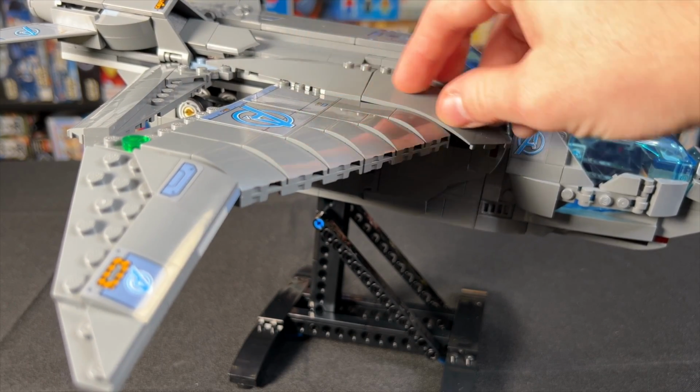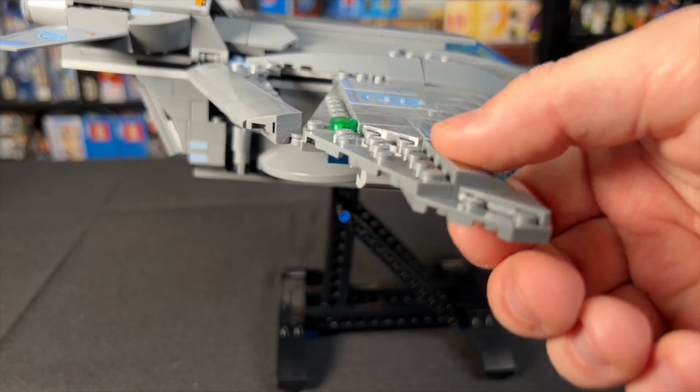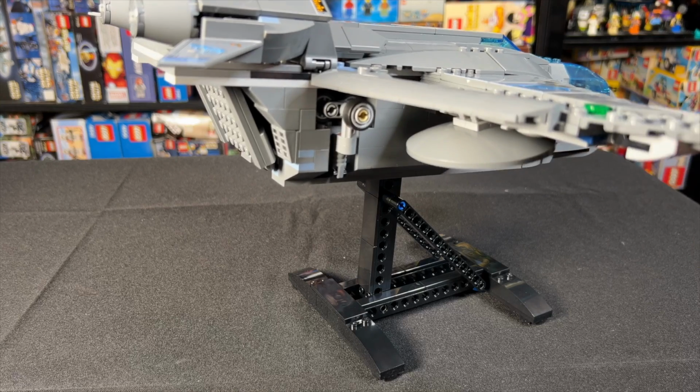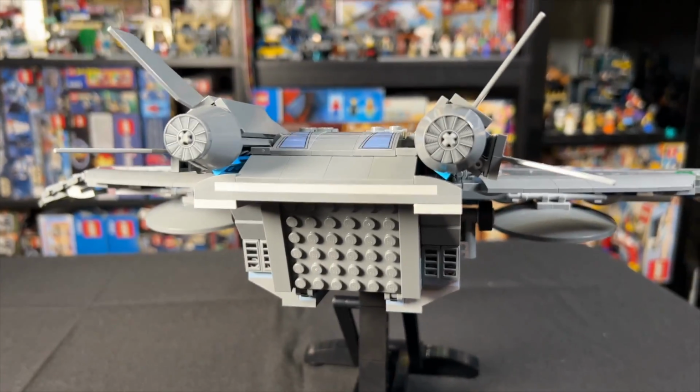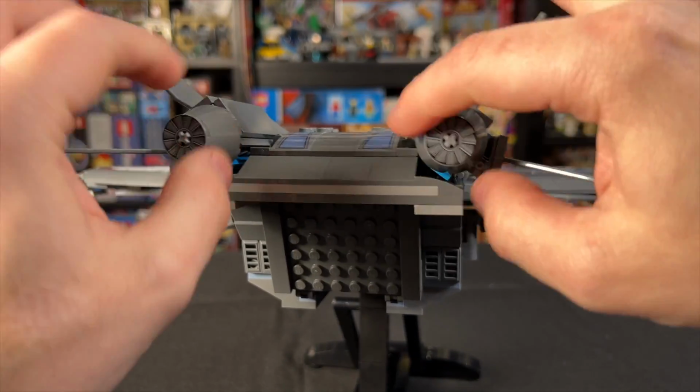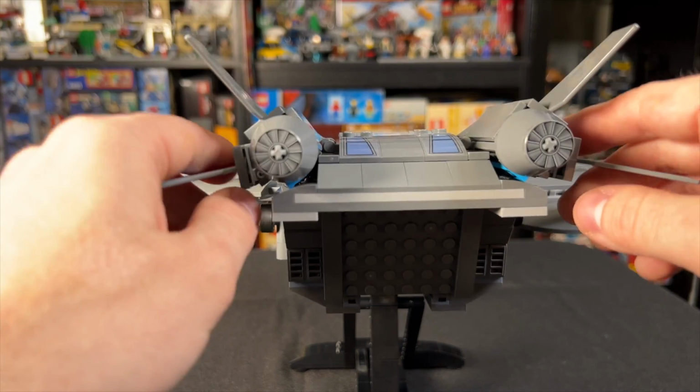Anyways, I love what they did with the wings here to contour and have this piece kind of come down and give it a little bit more shape. Of course, the wings on the end have hinges here so they could move and you could fly it just like that. As we move it to the back, you can see that we have some big engine turbines. These spin. I don't know if that's necessarily a play feature, but it is pretty cool.